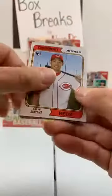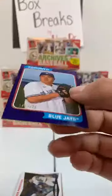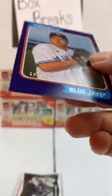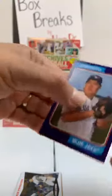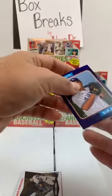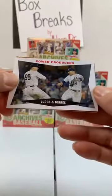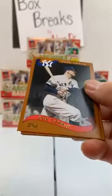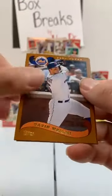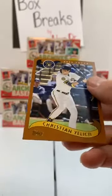There's the rookie to the Reds again, and here's a Rui, Toronto Blue Jays, blue, 126 out of 175. So our second numbered card, this one going to Toronto. Okay, New York Yankees power producers, Aaron Judge and Gleyber Torres. Rollie Fingers, there's a Lou Gehrig. David Wright, Merrill Kelly rookie for the Padres, and a Christian Yelich.